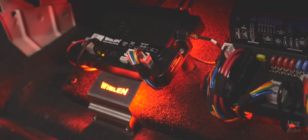This is the way it looks, right? Just chilling. Display on with the red lights in the back. Take a look, guys. You guys saw it in the install. Boom.